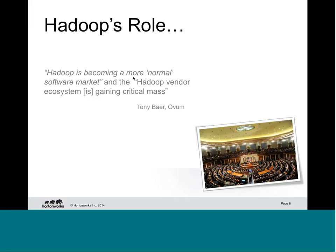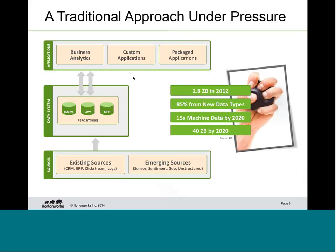So the sentiment in Tony Baer's quote here is, Hadoop is becoming a more normal software market. The vendor ecosystem is gaining critical mass. And so that sets the tone, but why Hadoop, what's its role? We really need to double back to the problem that it was designed to solve in the first place.